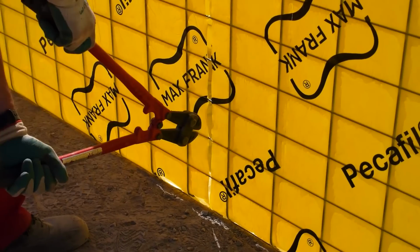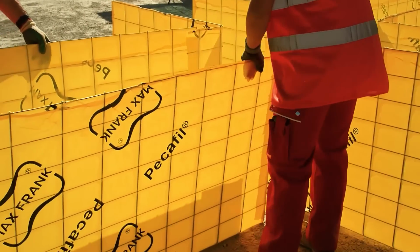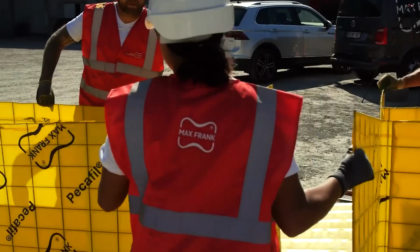Both versions of Prefabricated are suitable for manual work and don't need heavy machinery. This product is eco-friendly and works well for both stay-in-place and reusable formwork.